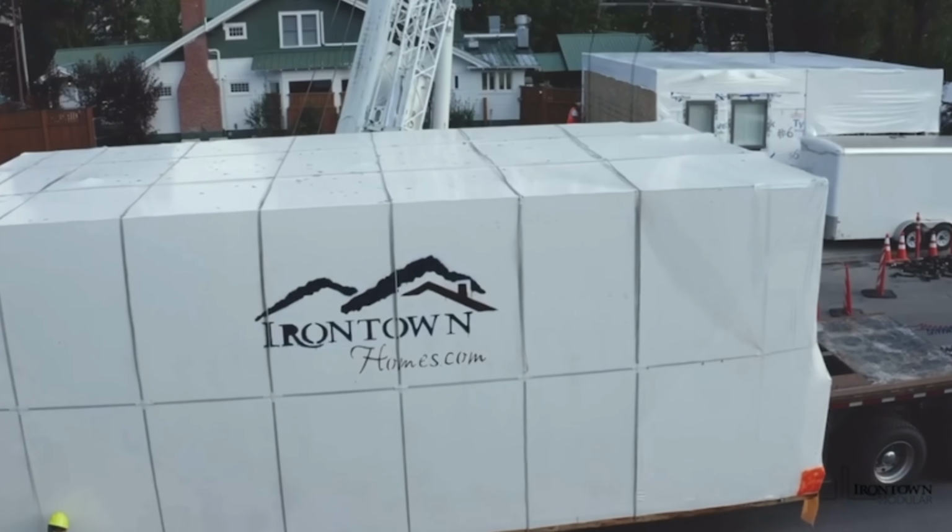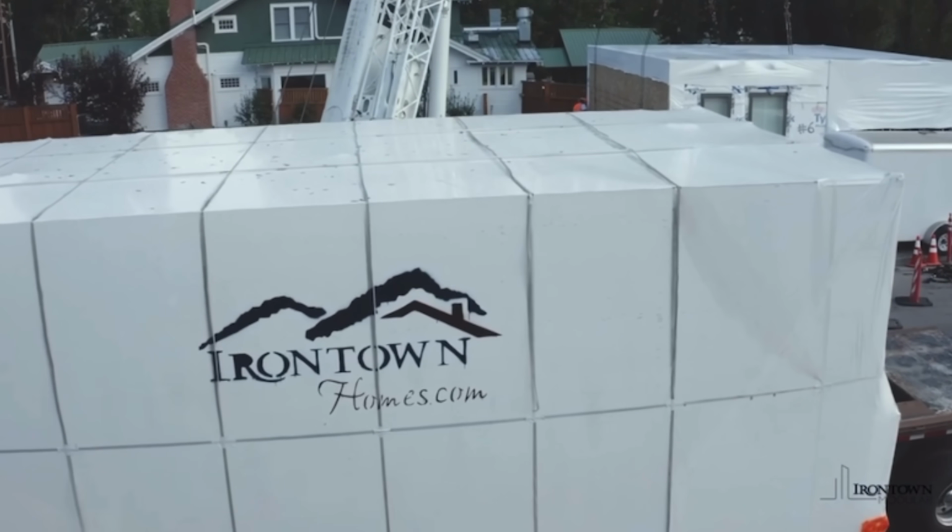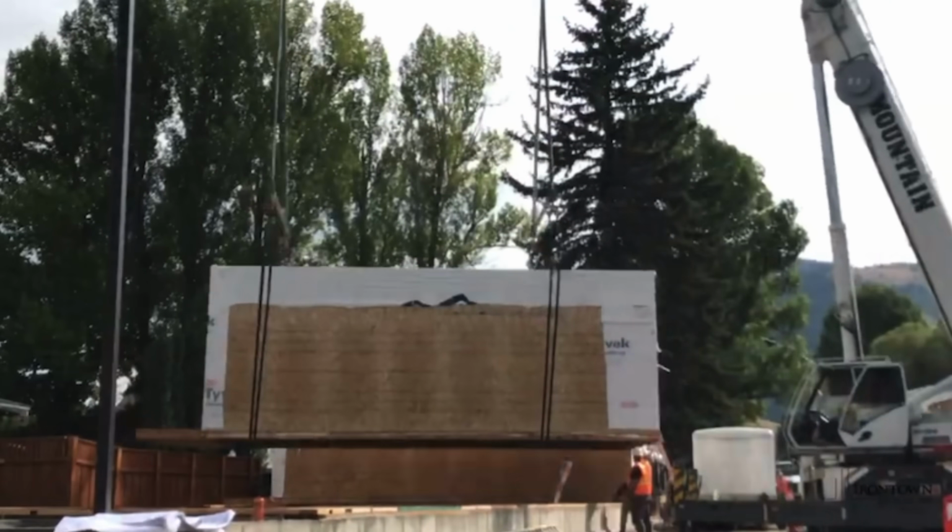The company I'm talking about is Iron Town Modular, good name alert, with their extensive line of prefab homes. What I'm going to do is tell you about the company, check out a few of their homes, and let you know where they're available.